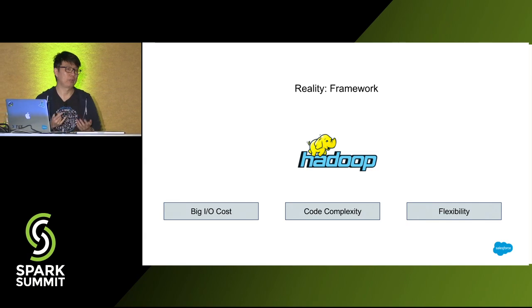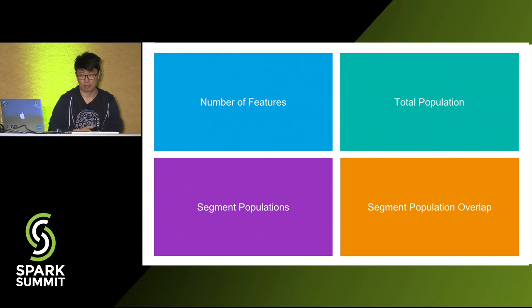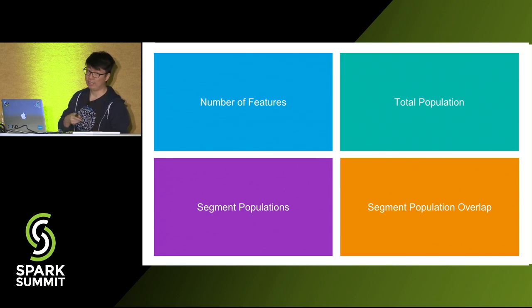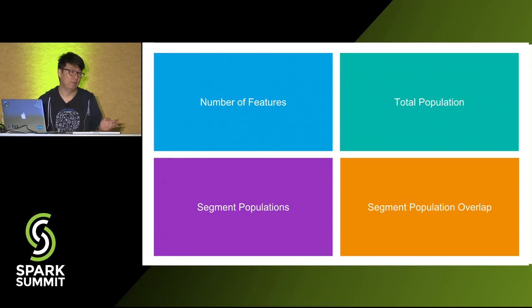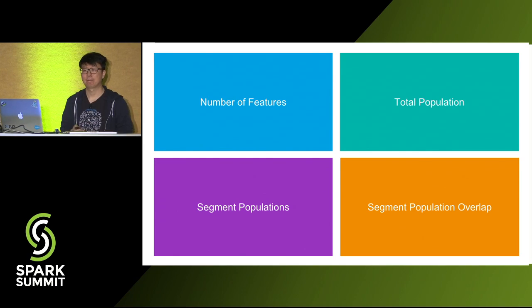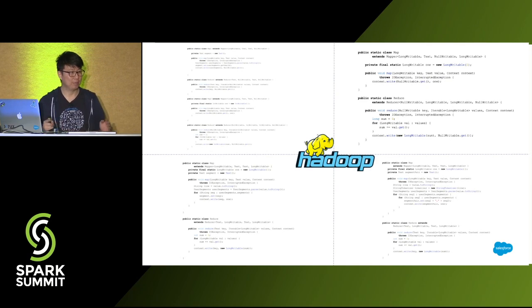So it's not apparent what we're trying to do. In order to implement basic features, we need a lot of code. Let me show you a quick example. In order to calculate the basic numbers that you need to feed into the model, for the simple naive Bayes without any feature selection or autocorrelation correction, you need these four numbers: number of features, total population, segment populations, and segment population overlap. It turns out we need all this code to calculate these very, very simple numbers.